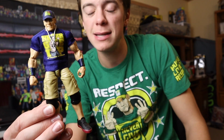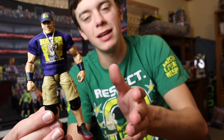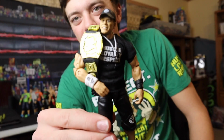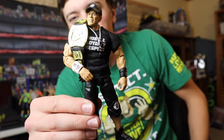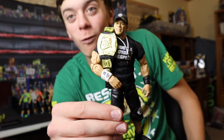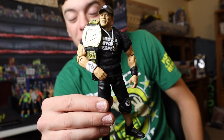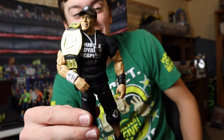This figure is very similar to the Best of Pay-Per-Views Elite that I am missing, minus the shirt, plus the WWE title. Number 7. You guys might not believe me, but we got the second ever Ultimate Edition John Cena Elite. You guys are probably like, what? How is that not closer to number 1? 7's still a good spot. Come on. This is a great figure.